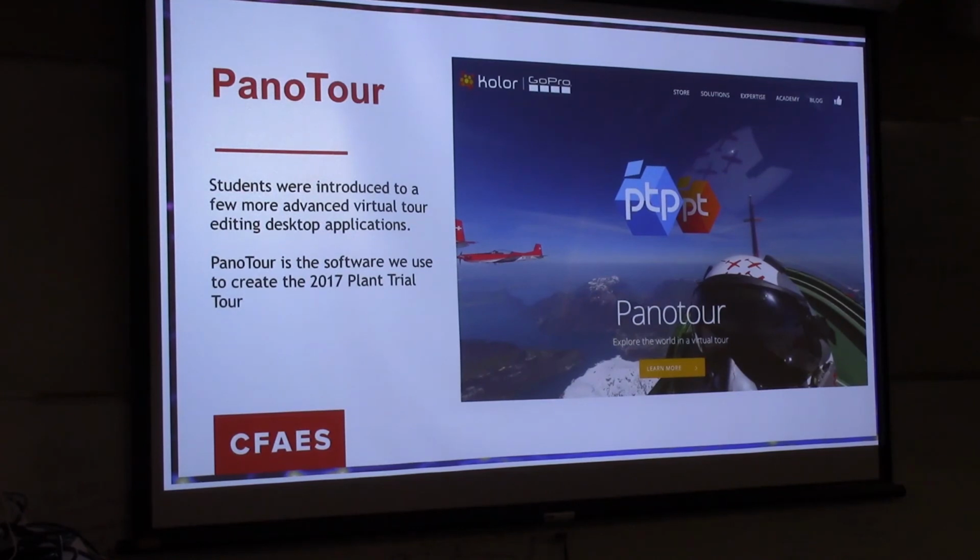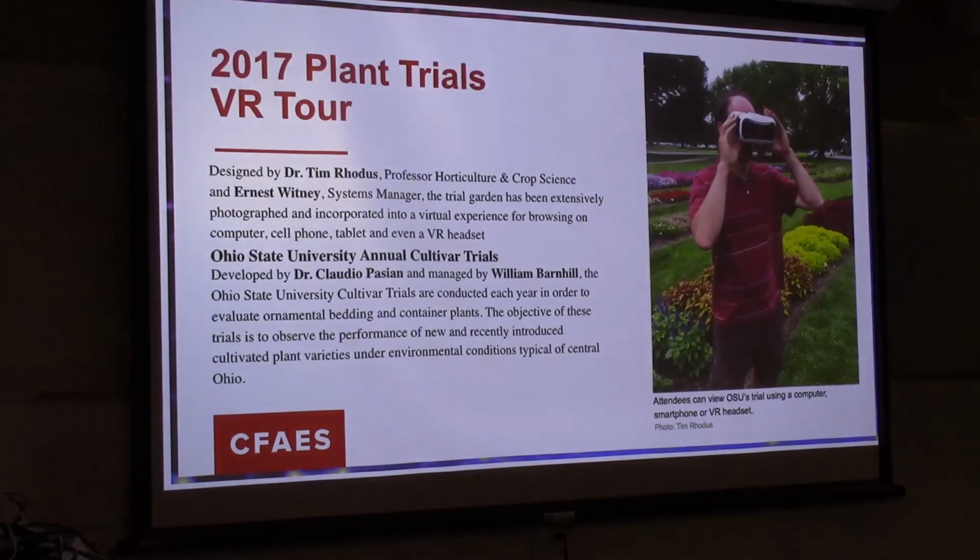We kind of finished the class saying, okay, so we've shown you the simple way of doing it. We also showed some more advanced technologies. This PanoTour is a desktop application, and we use PanoTour Pro. Like I said, it's a very expensive desktop application for a professional level, and it would definitely take some time to learn it. It's a good learning curve.